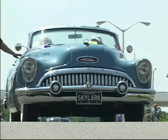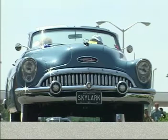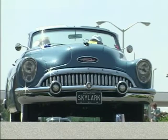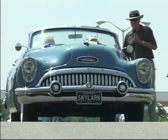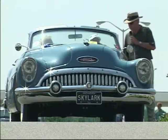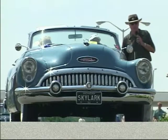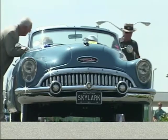The belt line, which means the horizontal line along the base of the window, has kind of a dip to it, which makes it a lot sportier than its current counterparts. Even the interior is special. It looks like it has an engine turned finish to the interior. And it was a very expensive car. It was actually more expensive than many of the Cadillacs of that period.